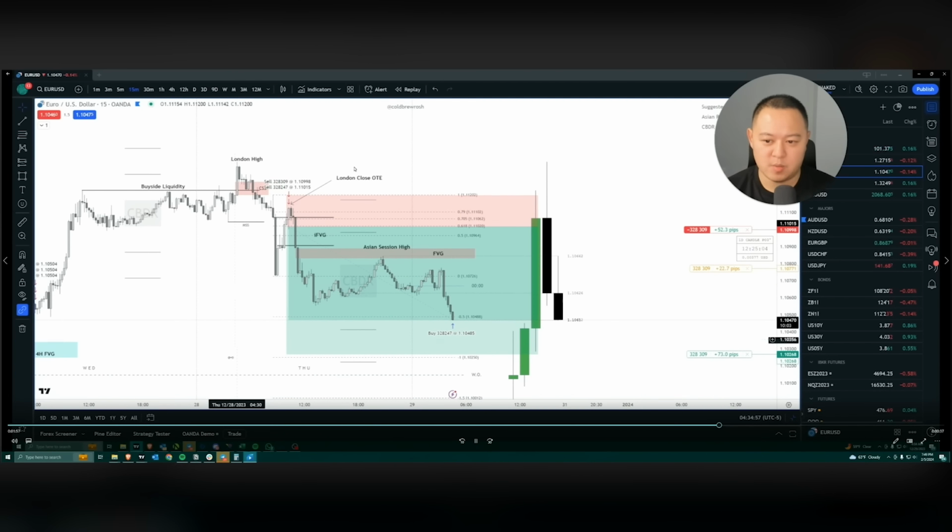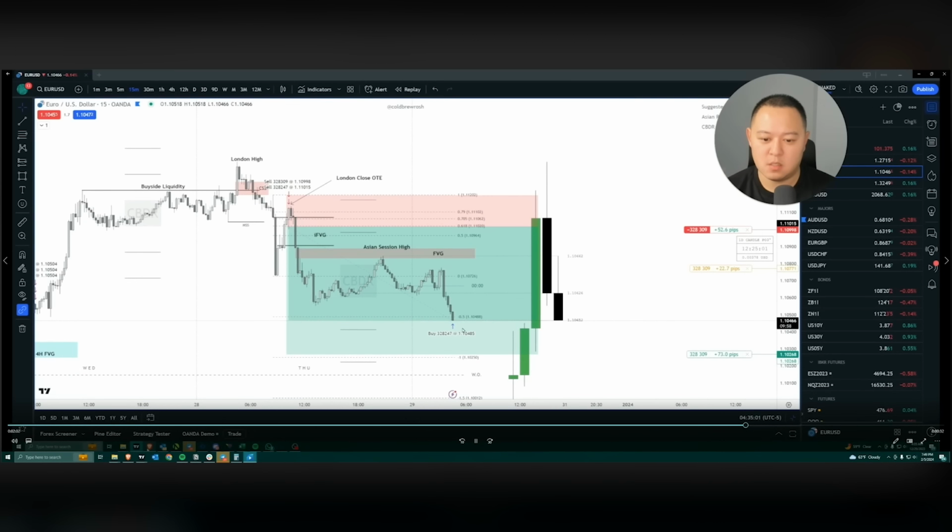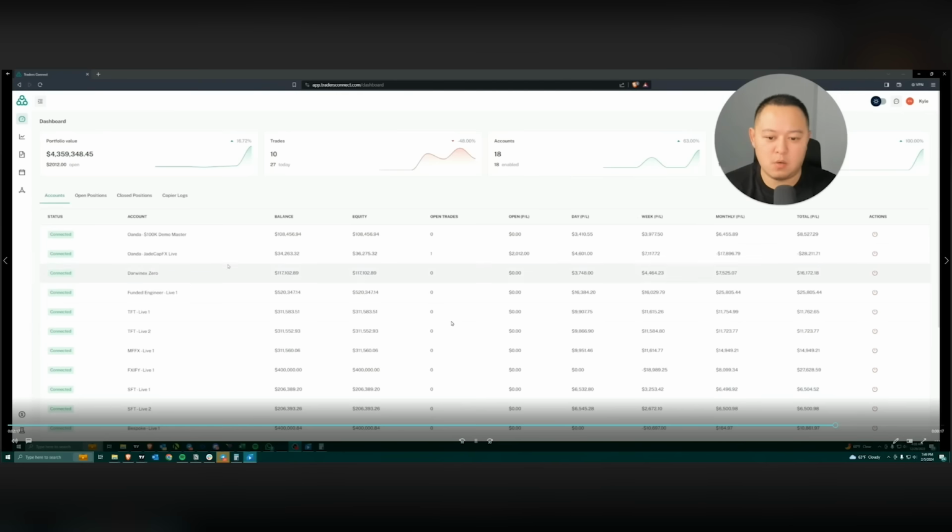But essentially this was my one shot, one kill, where I entered and just held it into the New York session open on Friday. So this is actually before New York session open. This is during London. So I closed majority, I'm pretty sure I collapsed the whole trade during London as I didn't want to hold it into New York.